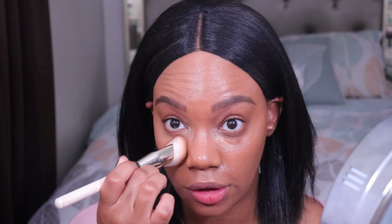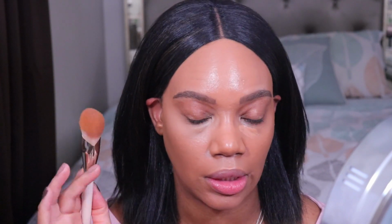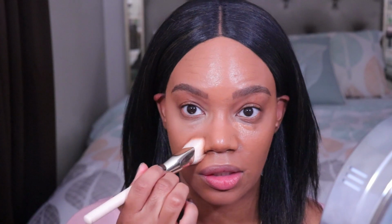And really the only difference with this step is I used to blend out the second layer of concealer with a sponge, with this particular sponge, but I've been blending out both the first and second layer of my concealer with this brush because I really like it. It's really nice and dense, but it's still soft, so it keeps the concealer in place, but it still blends it out, if that makes sense.